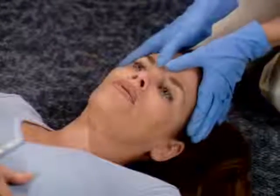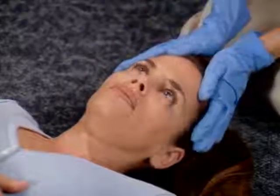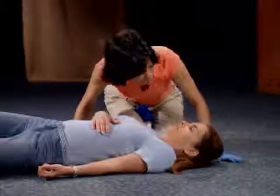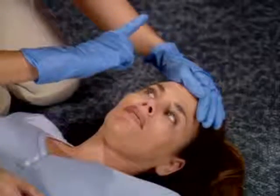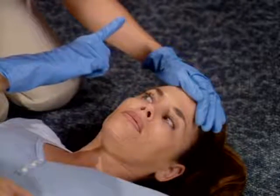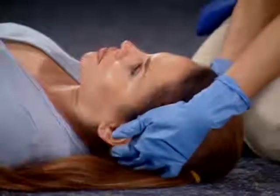Feel for deformities on the patient's face with a gentle touch. Check the ears and nose for blood or fluid. See if the patient's pupils are the same size and have her follow your finger with her eyes without moving her head or neck. Check the eyes for smooth tracking. The eyes should track together. Also, check pupil size. Feel the skull and neck for abnormalities. If the patient complains or you find something, stop the assessment.